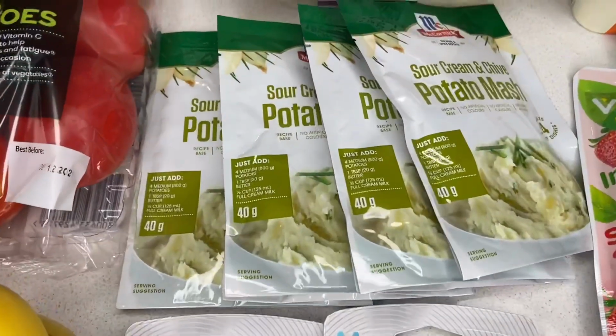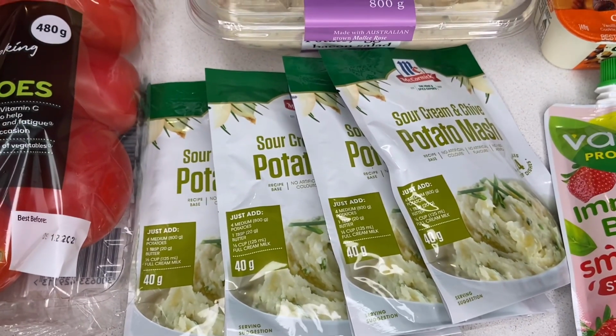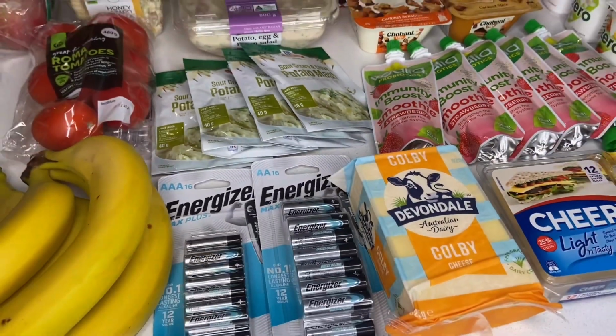I also grabbed some of our favorite sour cream and chive potato mash sachets. They weren't on special at all, which is a bummer, but I only had one left in the cupboard, so I definitely had to grab some more of those. But that is everything that is in our grocery haul this week.